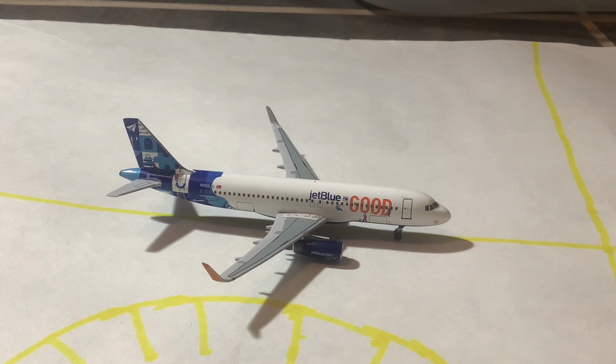Hello everybody and welcome back to another Newark Terminal B airport update. Today we are here for our first morning update for Newark.